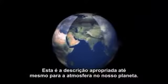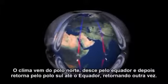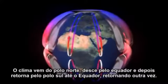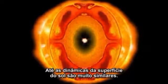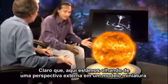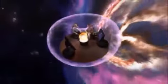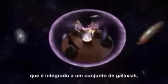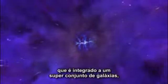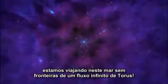That's the appropriate description even for the atmosphere of our planet. The weather goes from the North Pole down to the equator and then back up, from the South Pole up to the equator and then back down. Even the dynamics on the surface of the sun are very similar. Of course, here we're looking at it from an external perspective on a small scale model. When you look at the solar system embedded in the galaxy, embedded in the cluster, embedded in the supercluster, we're traveling in this boundless sea of infinite torus flow.